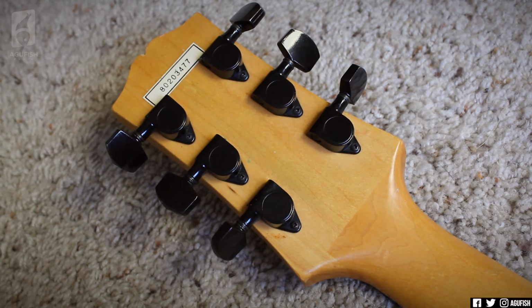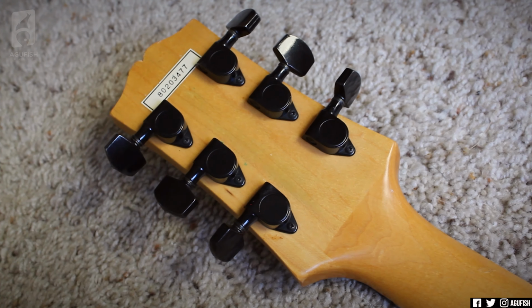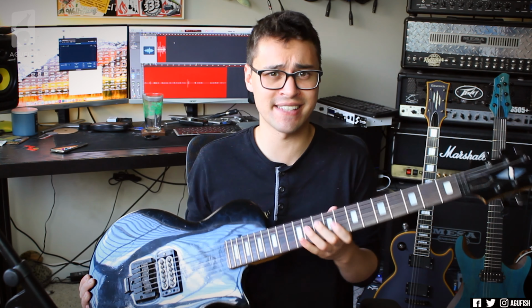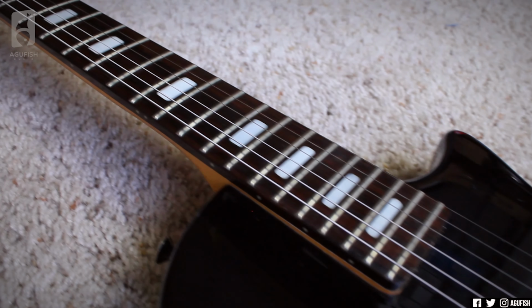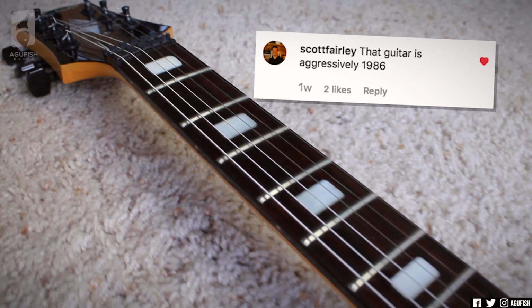All the online resources say that Samick Korean-made Epiphones should have 7, so there's no real way to properly date this thing. I don't know, clearly this is quite an obscure model, which is perfect because that's exactly what I was looking for. The best way I heard it described when I posted a picture to Instagram is that this guitar is, quote, aggressively 1986. Shout out to Scott Fairley for that one.